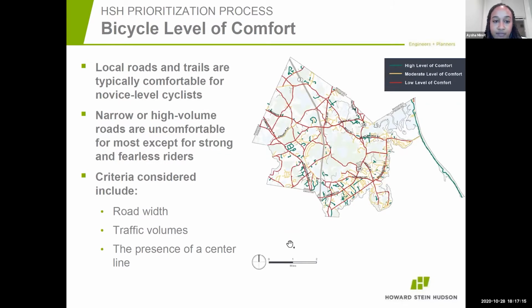The bicycle level of comfort is focused on how comfortable people would be to bike on particular roads throughout Duxbury. Roads that have a high level of comfort tend to be those like local roads and trails, and ones that have a low level of comfort are those that tend to be narrower, have high traffic speeds, have high volume roads in relation to traffic. So the criteria we used is the roadway width, and compared that with the traffic volumes and the presence of the center line to determine which streets would be the most comfortable to bike on.